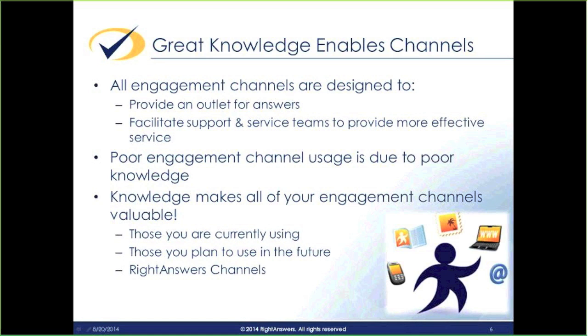So, if you think about the channels, they're about providing a good experience from a look and feel perspective and an ease of use. As I said before, if you don't have good knowledge to support them, then people are not going to find what they're looking for, and they're not going to have a good experience, and they're not going to be productive. So think about it: knowledge makes every channel valuable. The ones you have today, the ones you're thinking about, the ones you don't even know about yet.